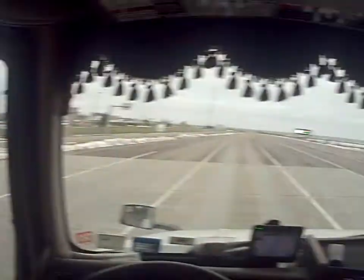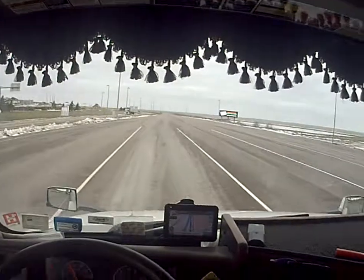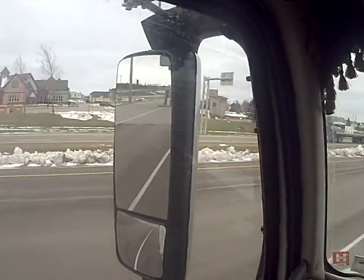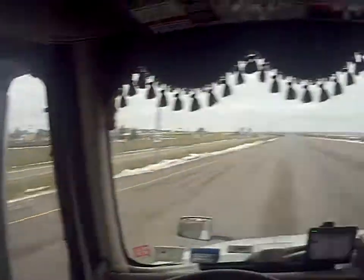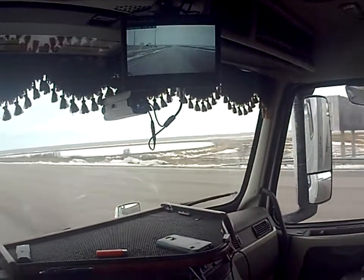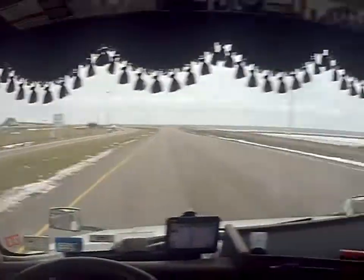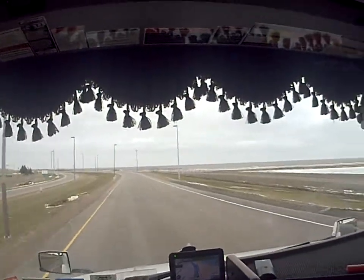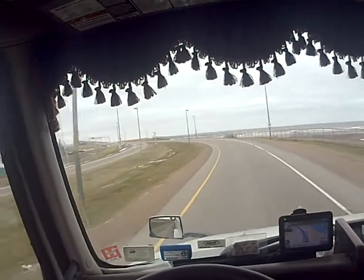I've just gone through the toll booth now and I'm heading off the island, Prince Edward Island, and I'm making my way to New York. I'm making this video because I'm crossing over the longest bridge in Canada. It's called the Confederation Bridge. It's 13 k's long and it's crossing over the Atlantic Ocean. I hope you can get to see it properly. I've just dumped the air out of my seat, so I'm a bit lower down so you can see it better.